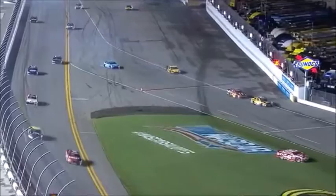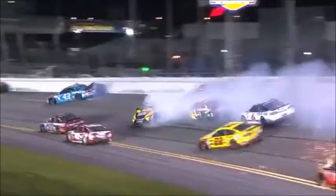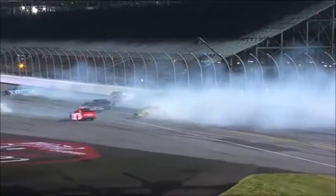The 20 tries to come down on the 5. I don't know if he actually makes contact with the 5 or just the air gets him loose. Man, and then it's just a mess, right? When you have trouble in front of that many cars, there's just nowhere to go. You see the 9 spinning, trying to avoid it.